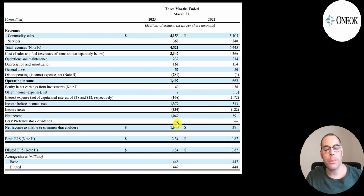So their net income was a little over 1 billion. Last year was about 400 million. Their EPS was $2.34. Last year was 87 cents. And they added 1 million shares from last year to this year. They have 448 million shares outstanding.